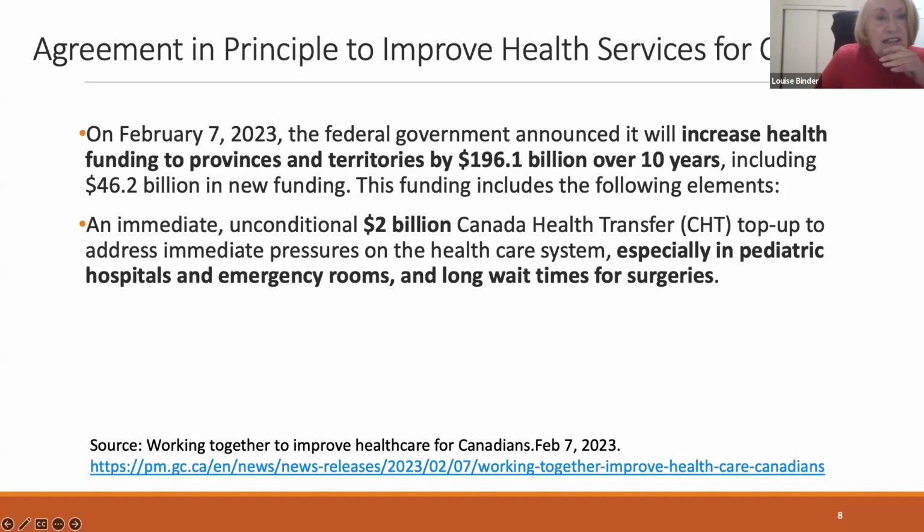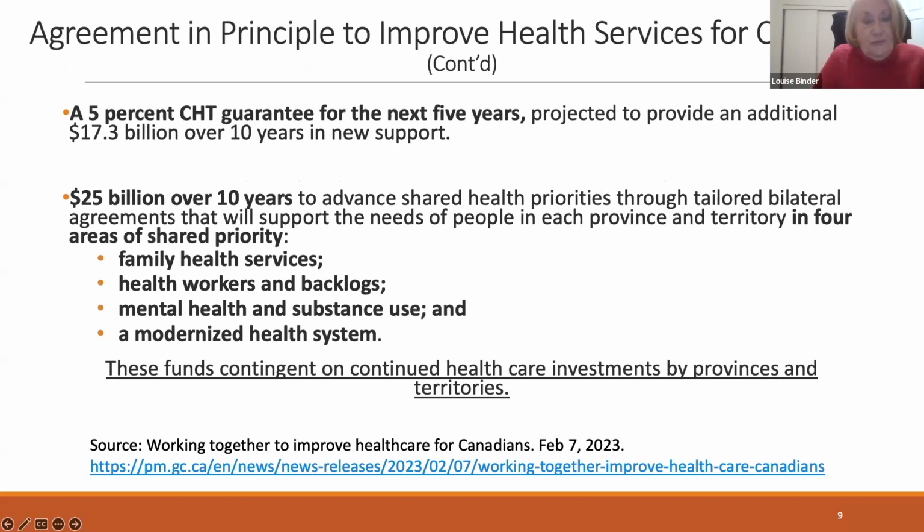It also, on the next slide, you'll see that in addition to that, there's going to be a 5% Canada Health Transfer guaranteed for 5 years. And most interestingly, I think, is that $25 billion will be shared between the provinces with one-on-one negotiations and agreements between the federal government and each province. And they've promised that there will be 4 areas of shared priority for that $25 billion that each province is supposed to spend the money on: family health services, health workers and backlogs, mental health and substance use, and a modernized health system.